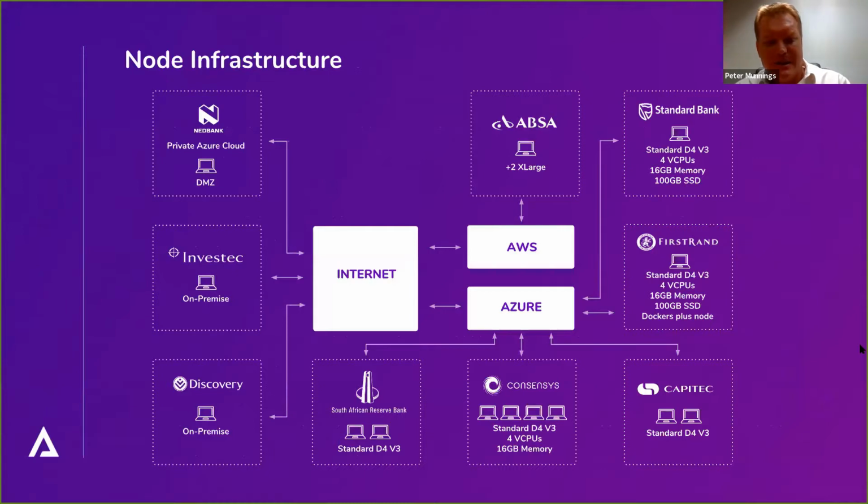So there were 7 commercial banks, 1 central bank. ConsenSys were running a number of validating nodes. And we were running a Quorum network and using RBFT as the consensus mechanism. Some of the banks were using their own on-premise tin, so their own VMs running in their own data centers. One of the banks used the private Azure cloud. One of the banks used AWS, and a couple of banks used Azure. So it was a completely heterogeneous environment, different banks running different physical hardware, all running obviously Quorum and all using RBFT.